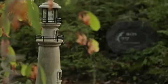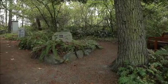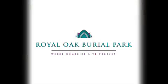founding stakeholders. Royal Oak Burial Park is all about offering families options, and traditional burial is just one such choice they can provide. Serving Greater Victoria families since 1923. Community-owned, not-for-profit, Royal Oak Burial Park.